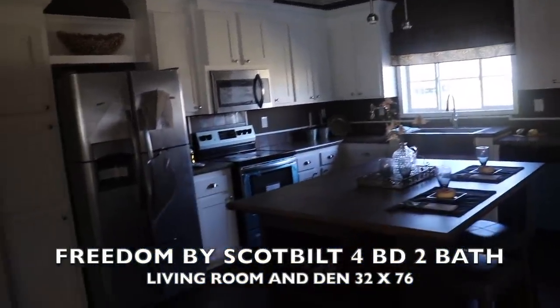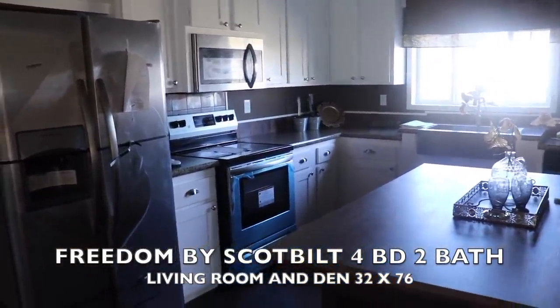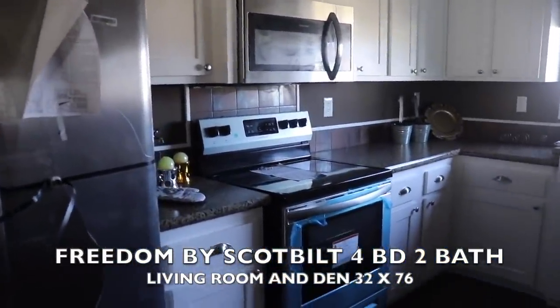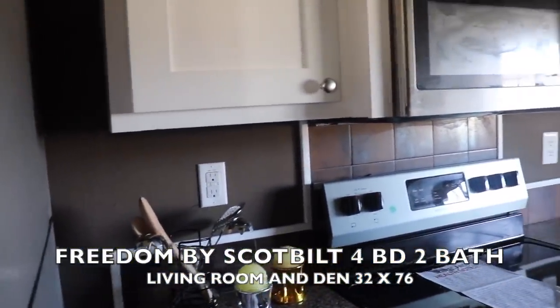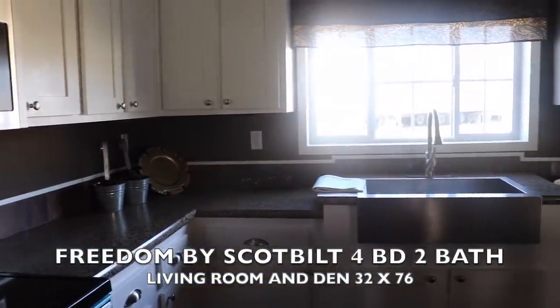pendant lighting, you've got pantry shelving, and you have space for decor. This model has stainless steel appliances. It has a ceramic top. Your stove is a ceramic top. You have a dark brown backsplash, and it goes all the way around.